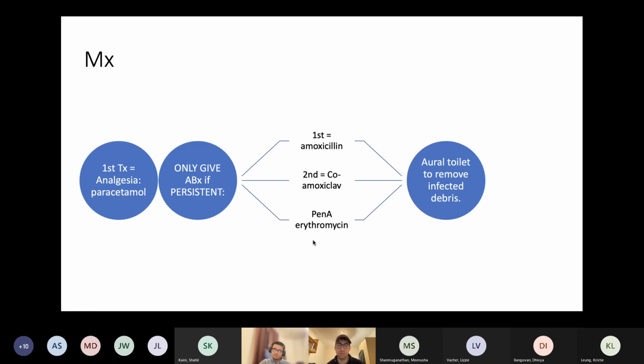Sometimes you may want to get rid of the debris. You can use aural toilet, which I actually have no idea what that is. It's in my notes, but I think it's just a way of removing all the debris from the middle ear. You'll have to look it up in your spare time. I think generally you can only use that if they're perforated. It's just a bit of extra.